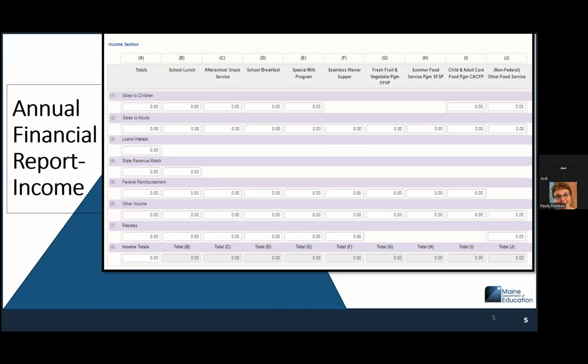Line 3 is loan and interest. This is where you're going to report any income received from interest earned from your child nutrition program. Line 4 is a state revenue match. You're going to report reimbursement income from the state of Maine, which is allocated right now only to column B, which is school lunch. Next year it will be included in column D for breakfast. But for this year, the Maine lunch revenue will be reported in column B, and breakfast will be reported in line 6, column D.